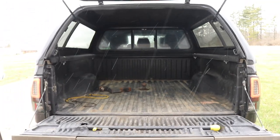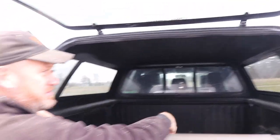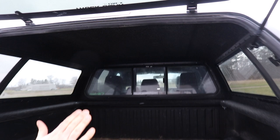Sweet. I like this. It's carpeted on the top and sides now, and on the rails. There is a little light up here, way up here, and it does nothing. It's like four micro LEDs. If you weren't my height, well, this is a lifted truck, but if your tailgate's not up, there's no way you could reach it. I think it'd be a little bit better if there was a little switch over here on the inside.